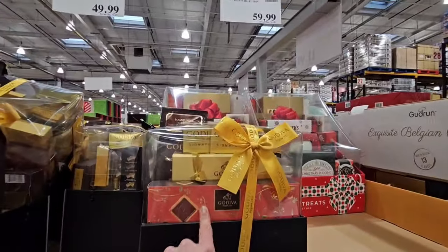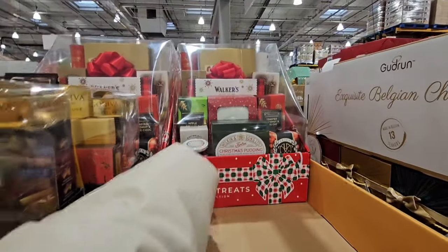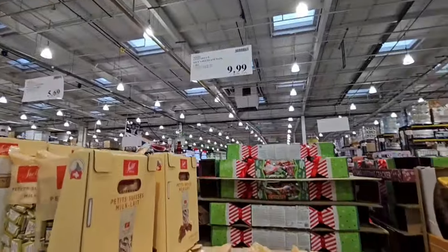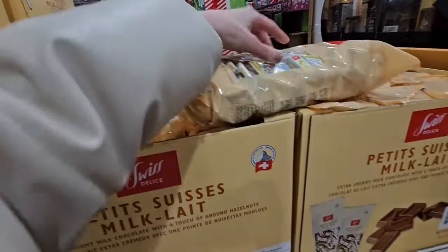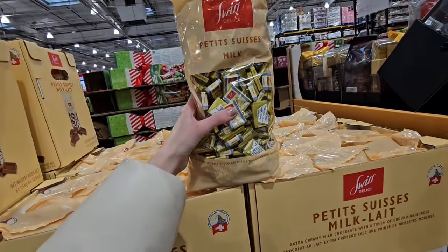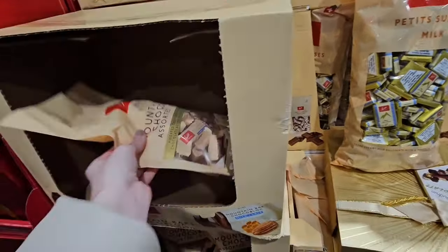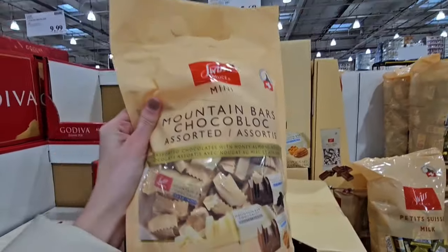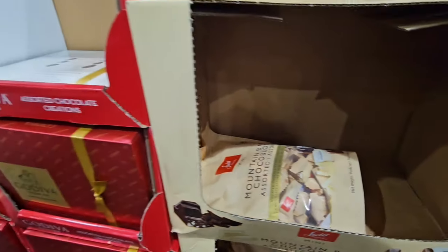This collection is $59.99. That one. There's so many things in here. It's going to be perfect for a Christmas gift. These are expensive. This one $9.99. $11.98 with tax? This one is sweet chocolate. Oh, there's so many minis in here. It's from Switzerland. We've been there before, but I can't remember because I was really young. Do you have these mini ones as well for $5.69? $6.82 with tax? Oh yeah, it looks like a Toblerone.